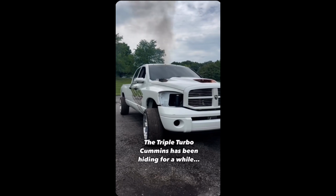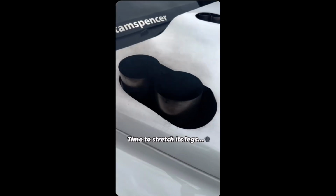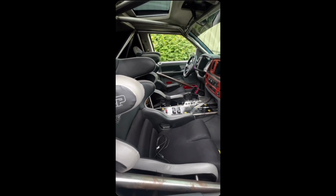Today I'm going to be showing you guys a couple clips of this crazy, insane, compound, triple turbo Dodge Ram 2500 Cummins. This is a third gen Ram, so this thing is pretty much a bad unit, I say. Definitely like it, man. It's something crazy, something you don't see too often. And I will definitely drop the link to the owner of the truck. I'm just showing love to one of my favorite builds that I like on Instagram.